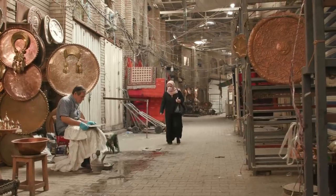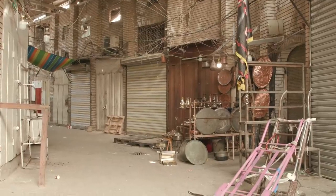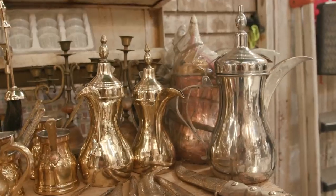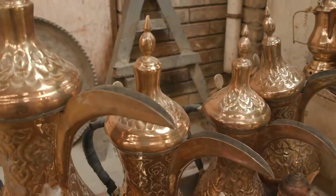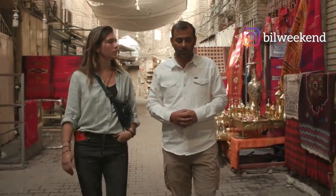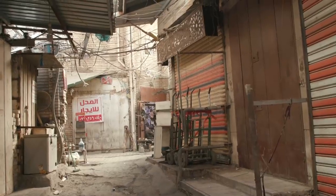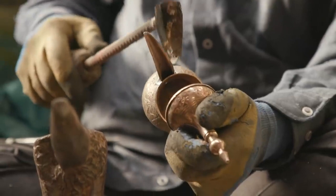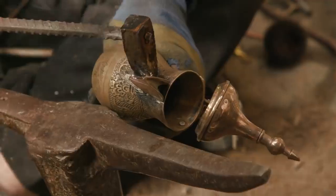So this place looks a little bit empty, you know? There's only a few shops open. Yes, this market was full of tourists, full of local people who like this stuff, like antiques, copper, authentic objects. And people who make this also were many. Right. But because of wars, because of lack of understanding of these cultural objects, unfortunately it's empty. Wow. Mr. Ammar is one of the last remaining coppersmiths in this ancient market. Artisans like him are now a rare breed.